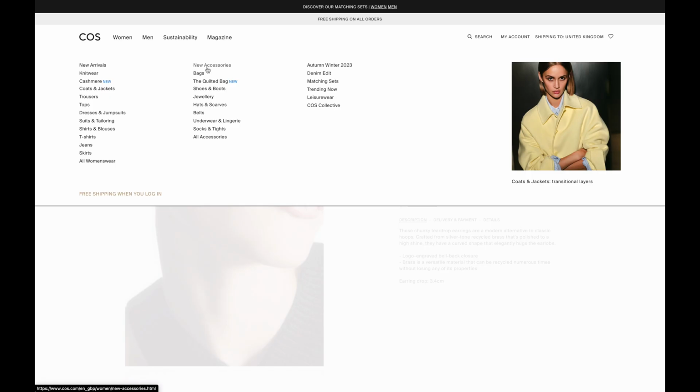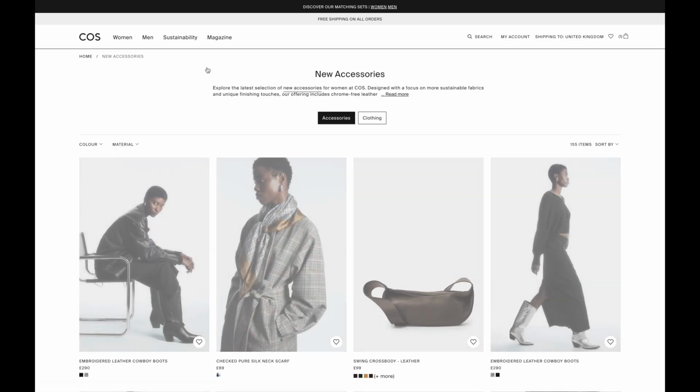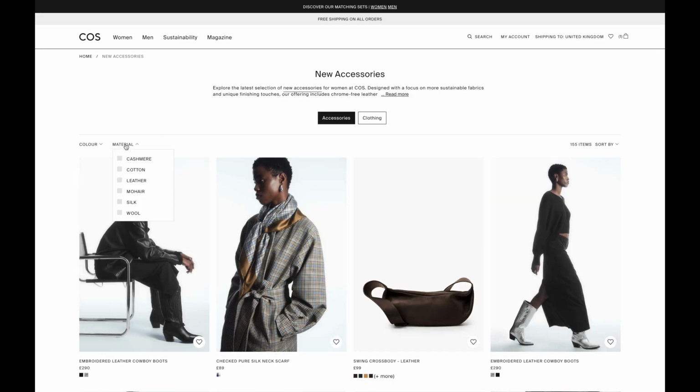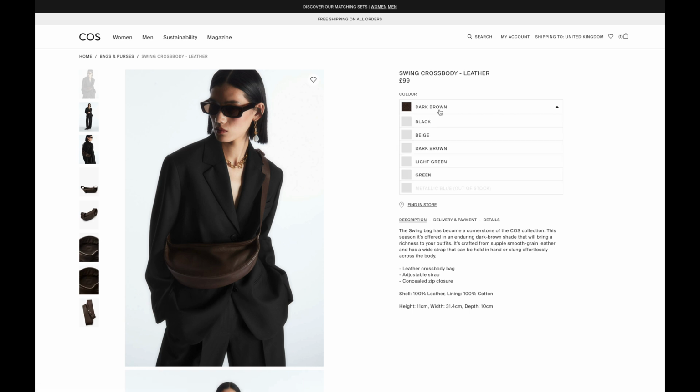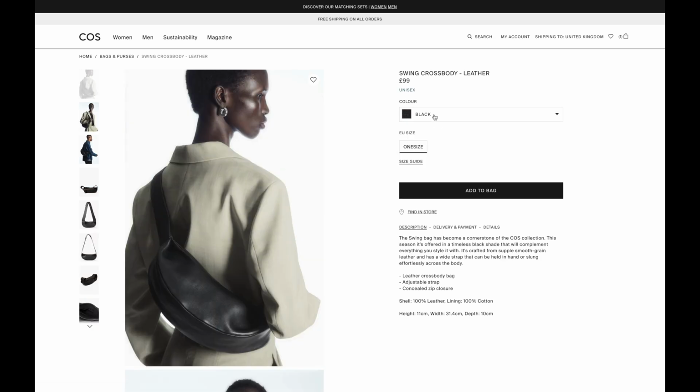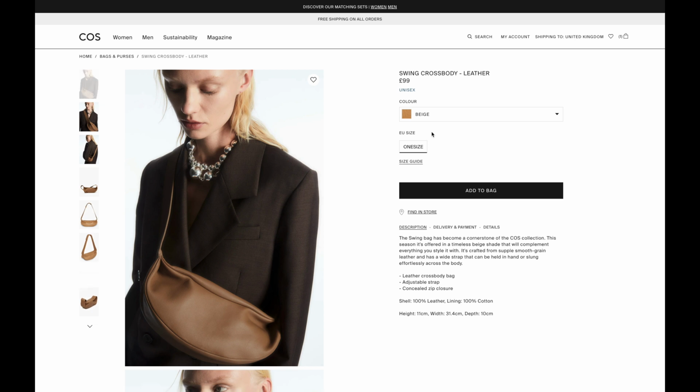I had a few comments from my previous video when I did this with Zara, and this would be another tip I would give you. Look at the model, see if you like other pieces that they're wearing, and basically use that to shop the rest of the website. I love this swing crossbody bag.